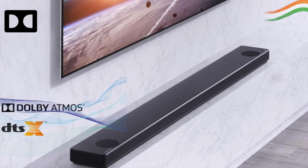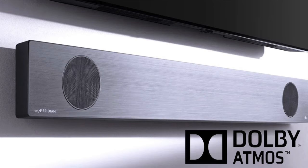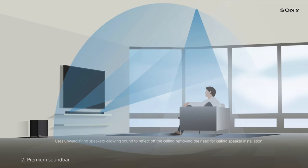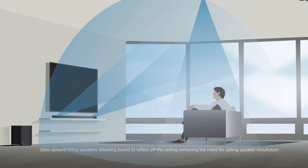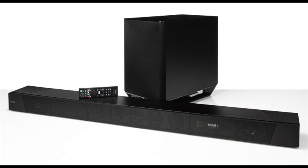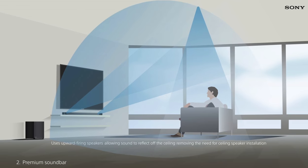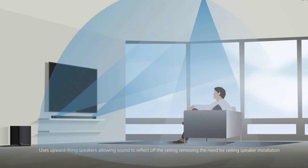Now when a soundbar is supposed to make these sound effects from a speaker which is kept on a table, how is it supposed to do it? Well, the only way is to actually reflect or hit the sound to the ceiling and get it back down on you, which will give you those Dolby Atmos sound effects. One such soundbar is the Sony HT-ST5000, a flagship soundbar by Sony, which gives you Dolby Atmos capability by having drivers or speakers that fire upwards to your ceiling and which reflect sound back to you, trying to give you an immersive Dolby Atmos-like effect.